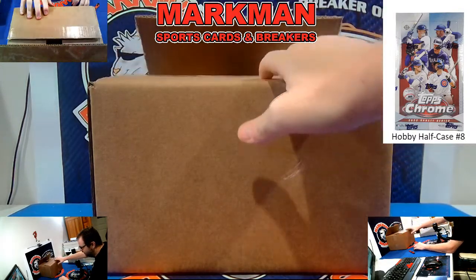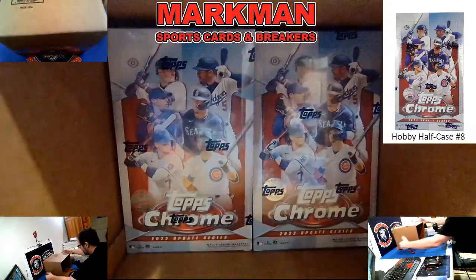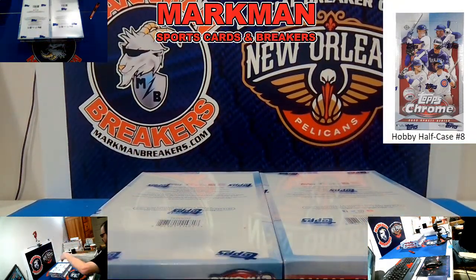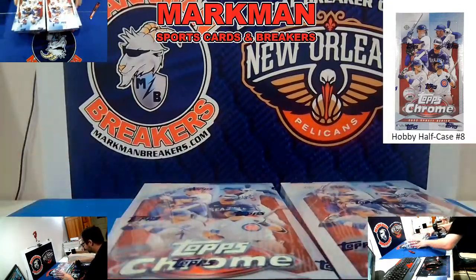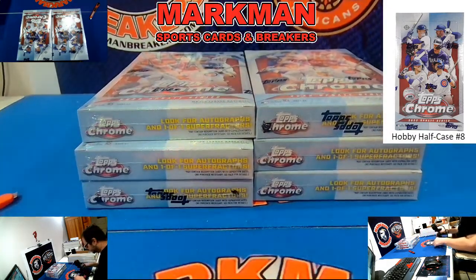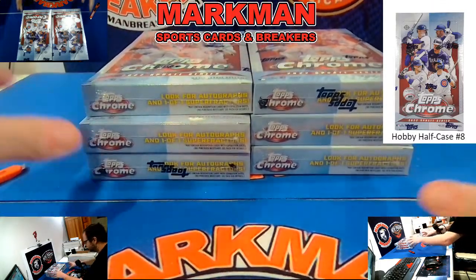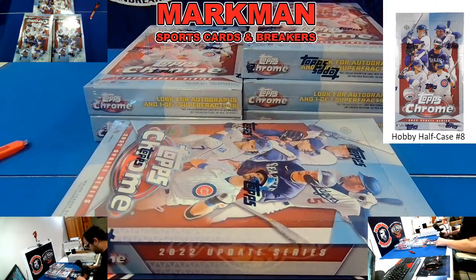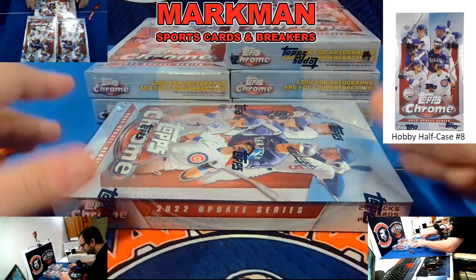If you joined us for half case number 7, you saw us open the sealed case, taking out the top 6, leaving the bottom 6 for this break. We only hit 2 autographs in half case number 7. Every box either has an autograph or a numbered refractor in it. So we hit 4 numbered refractors and 2 autographs. Hopefully we have 4 autographs in this one, because usually it's about 6 and 6. Good luck, everybody. Let's get it cracking.